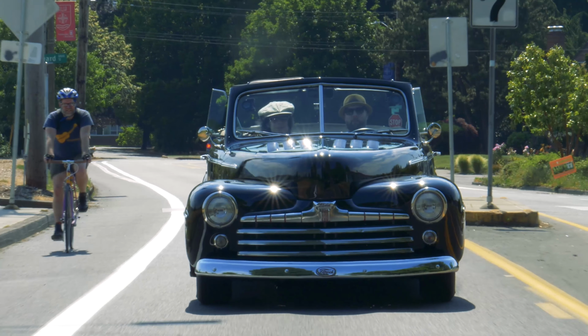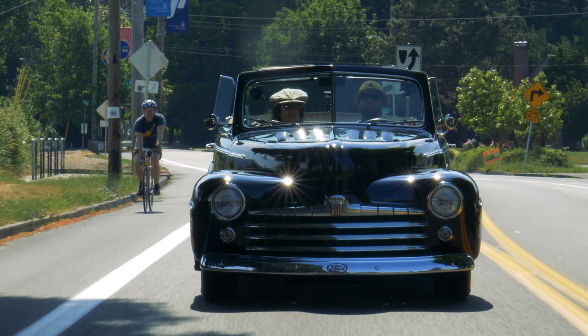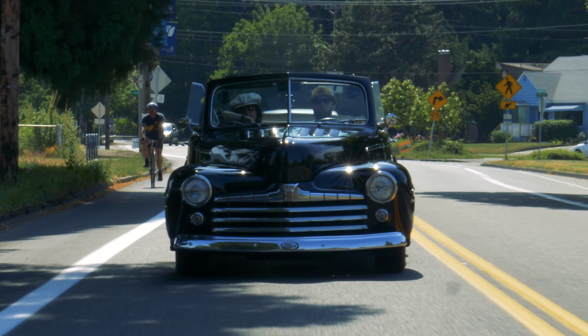The price of cars is getting crazy. So this 1948 Deluxe, this is a Type 76, I believe is what they called it internally. This car was $1,500 in 1948, which is almost what you paid for your Mini 50 years later. So, great place for cars.